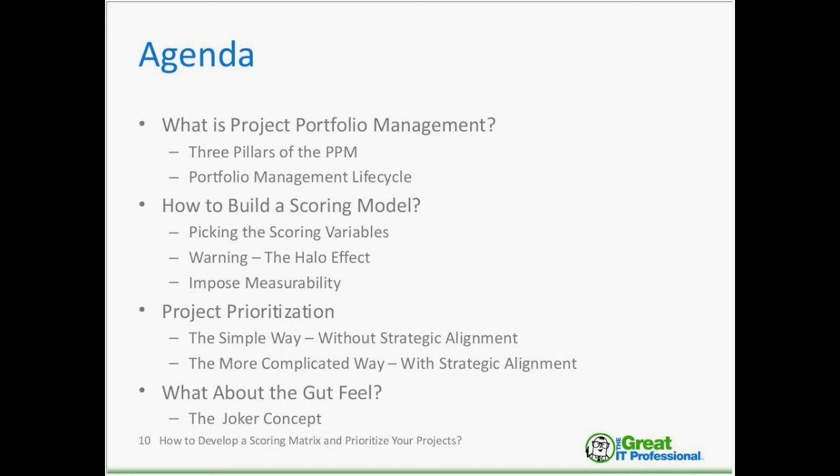The concept of, yes, this project scores very low in my scoring model, but I have a gut feel that this is a great project that will take our company to the next level. What do you do about that? And in the context of this, we'll talk about the Joker concept. Any questions so far? You can type them in your window, and then hopefully I'll see them. Okay, then let me move on.